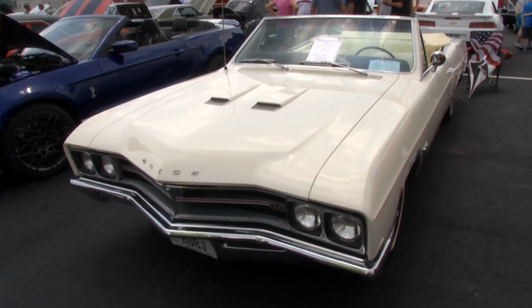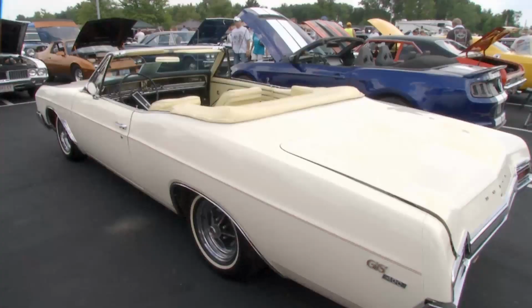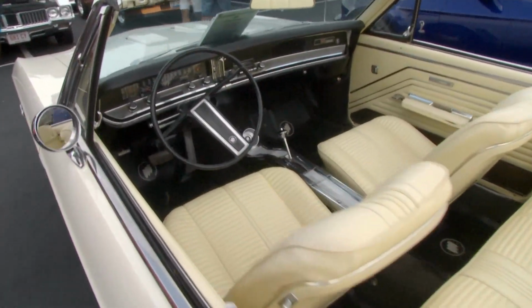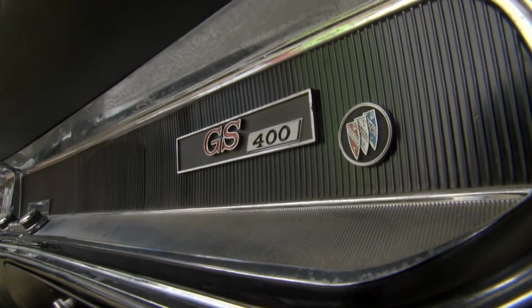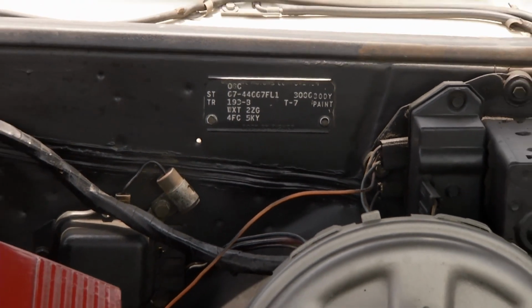1967 Buick Grand Sport 400 convertible. This is not my car. I get to keep the oil changed and get to shine it and all that, and it's my wife's first car she ever owned. And it came from Clark's Buick in Bluffton, Ohio. She had that long before I ever met her, and actually we went to school together, and then later on, when I married her, the car came with it. So that was a good deal.